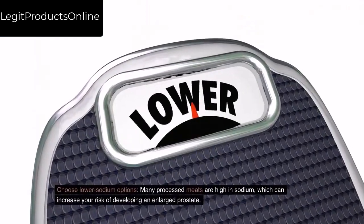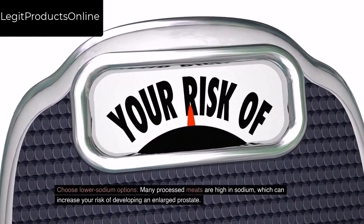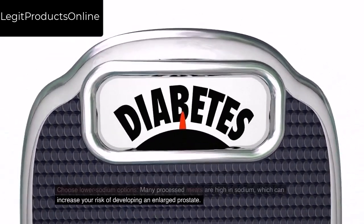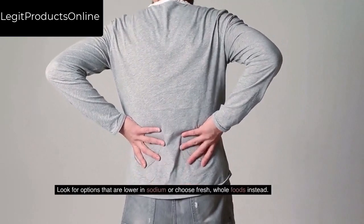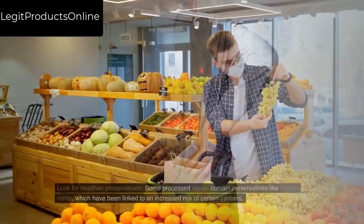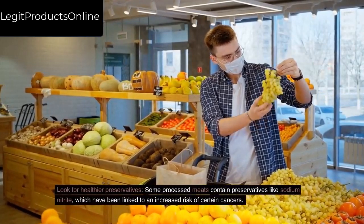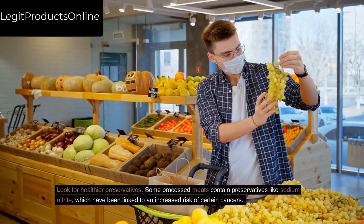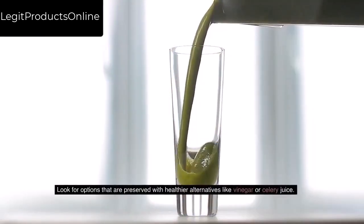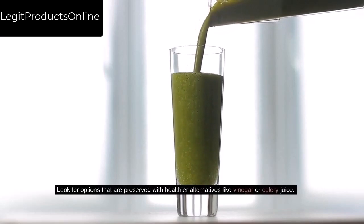Choose lower sodium options. Many processed meats are high in sodium, which can increase your risk of developing an enlarged prostate. Look for options that are lower in sodium or choose fresh, whole foods instead. Look for healthier preservatives. Some processed meats contain preservatives like sodium nitrite, which have been linked to an increased risk of certain cancers. Look for options that are preserved with healthier alternatives like vinegar or celery juice.